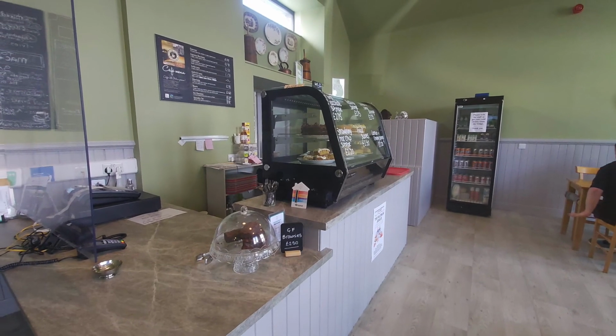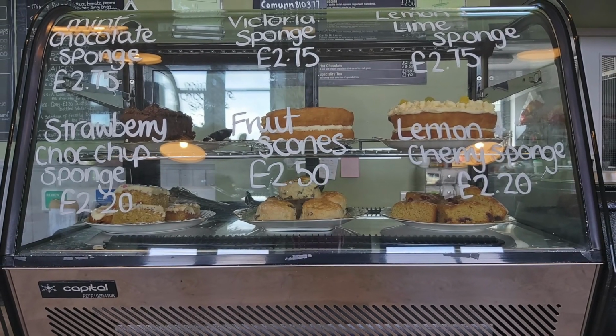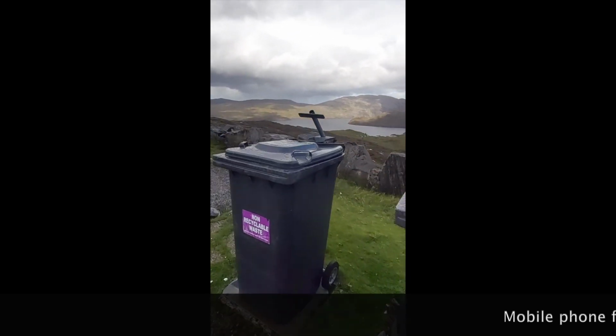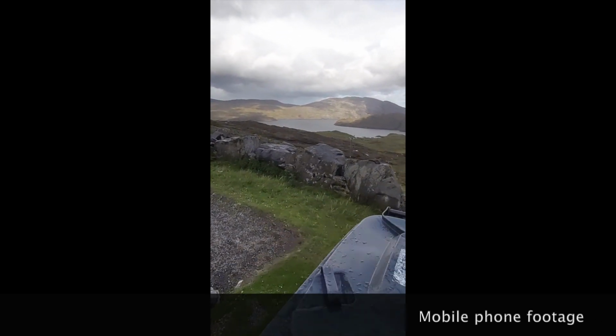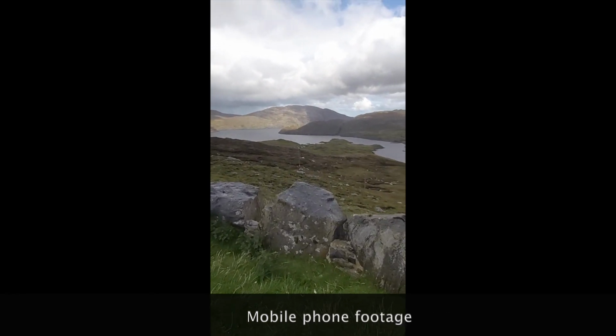We called in at the information and archives in Ness and got a takeaway cappuccino. First impressions normally count, but next to the bins in our next overnight off-grid camp was this.